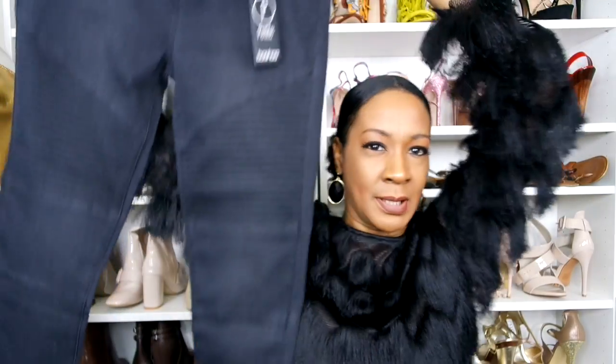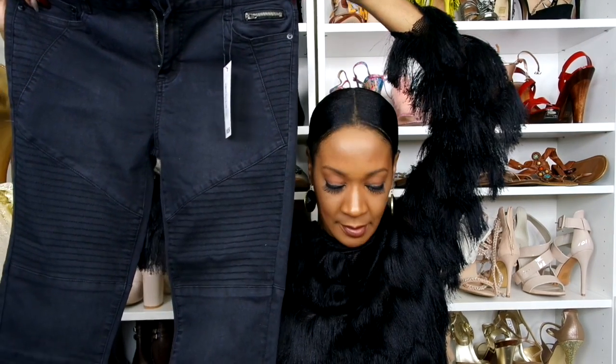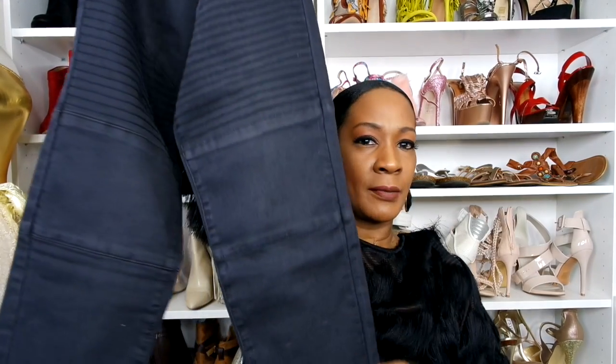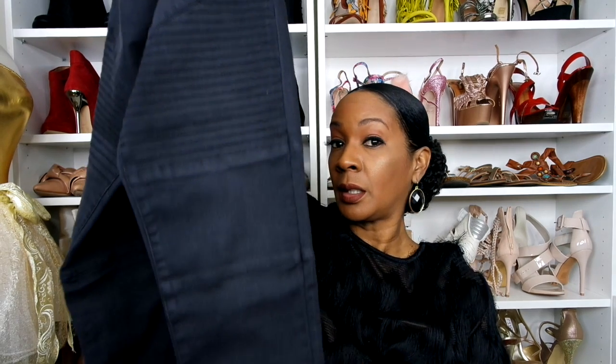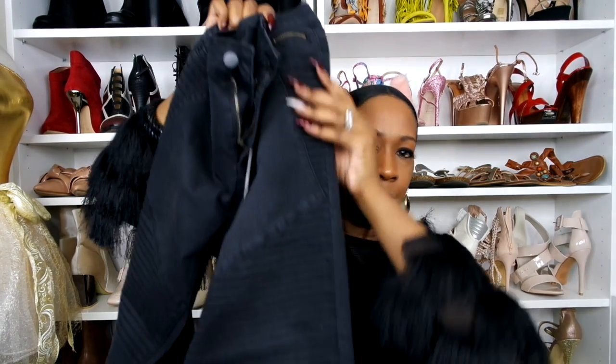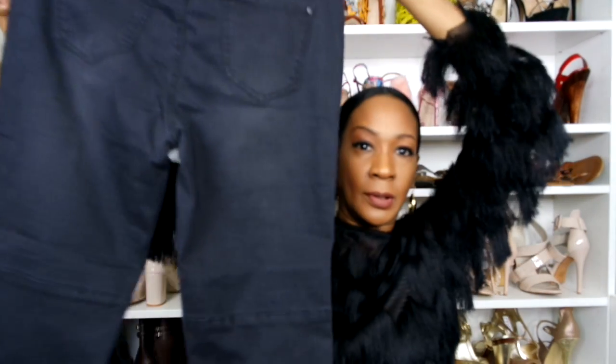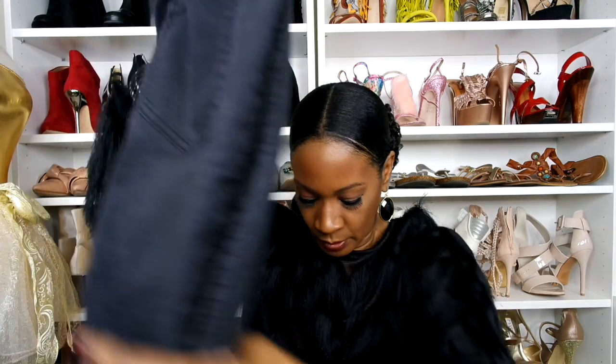And next I got a pair of, I didn't know they were petite when I ordered them, but they're a pair of petite biker skinny jeans. I'm probably gonna have to give these away because they're too short for me. My legs are very long and they don't fit. I got these in a size 8 US, and they were $12.50.